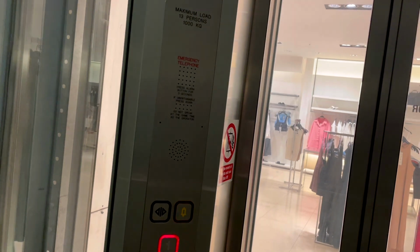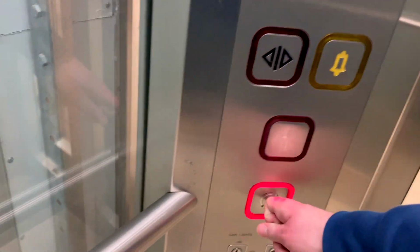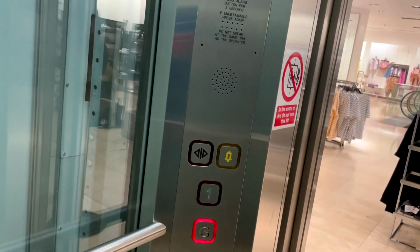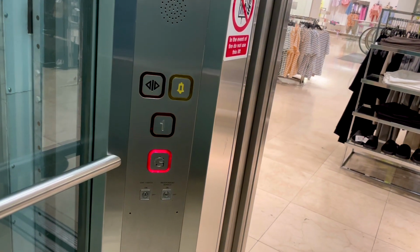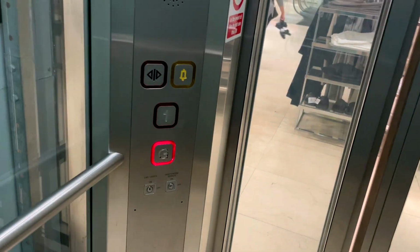This is a Kone lift, capacity 13 persons, 1,000 kilograms. Quite fast. Doors opening. Doors closing.